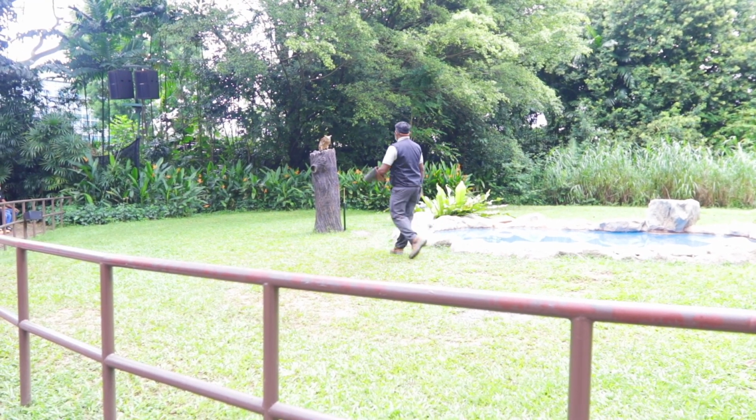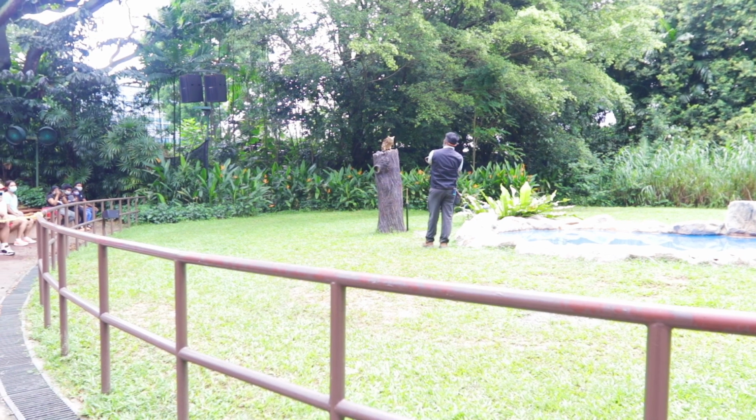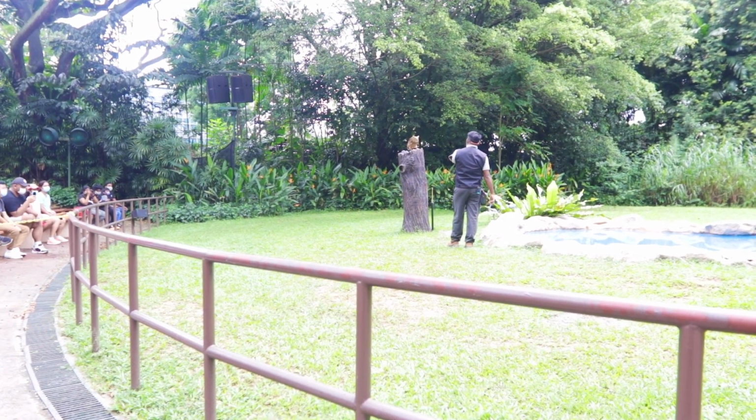Now, right here, folks, we have Belang, our Malay fish owl. Would you want to do a short hop for me?